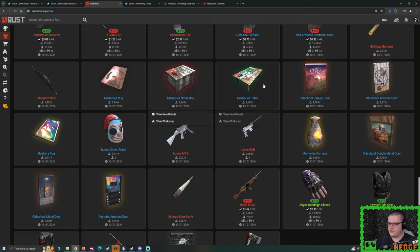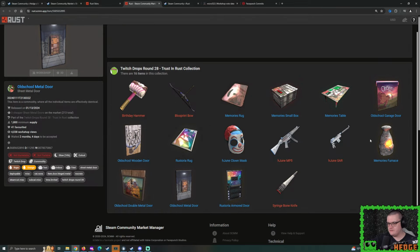There you go, yeah, they're all there, so you could go look at their workshops and whatnot. I didn't mean to click that, but hey, there you go. It has its own special SMM page. You can see all the other skins from this group.